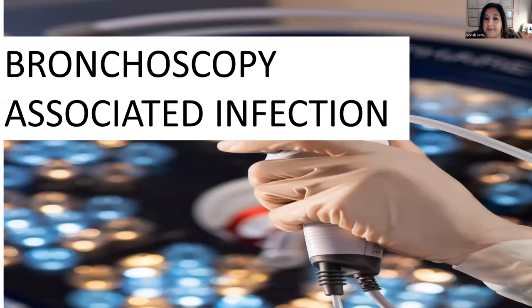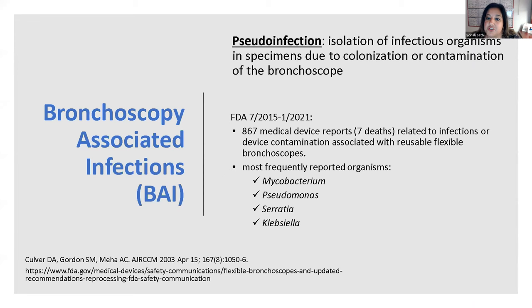So where is all of this coming from? And what do we know? What we know today is that reusable flexible bronchoscopes pose a risk of nosocomial infection transmission between patients with the identification of human proteins, DNA, and pathogenic organisms on fully reprocessed scopes, despite us doing full adherence to guidelines. So I'm going to go over why that might be and what we have actually found in the literature.